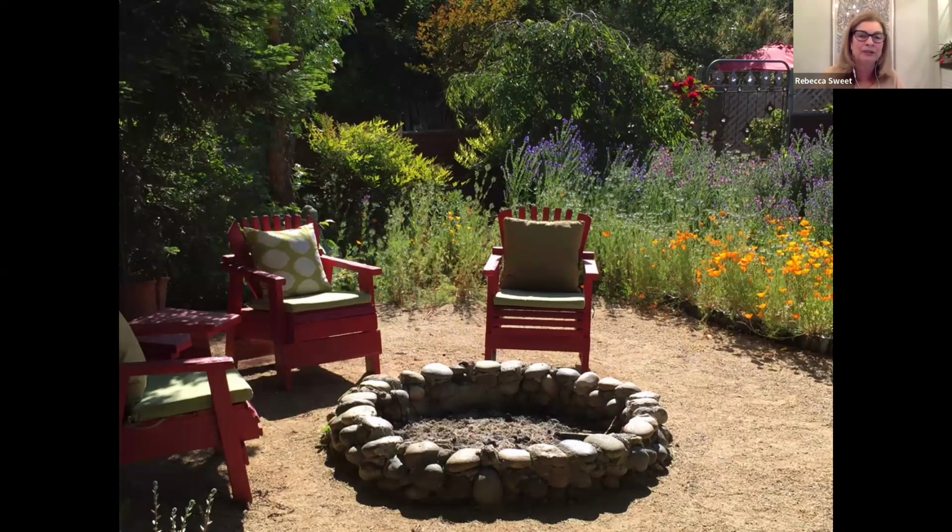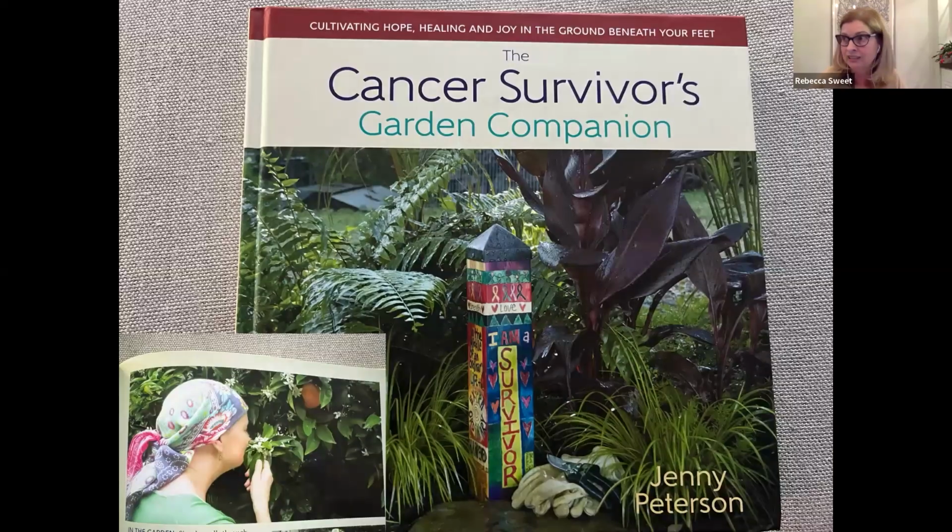If you've got illnesses, for example, I wanted to mention this book here. It's been out since 2014, I think, The Cancer Survivor's Garden Companion. I love this book. And that's actually a photo of me in the corner. I'm in the book. The worst photos I've ever taken in my life are in this book, because I went through cancer. My friend wrote this book and she needed some real photos of cancer patients. This book is excellent. It talks about the healing powers of the garden, and if you're sick and not feeling good, how you can still get out in the garden and let it help nourish you.